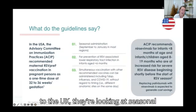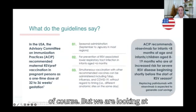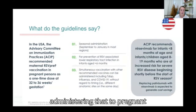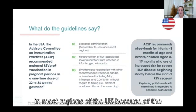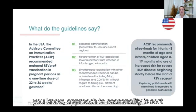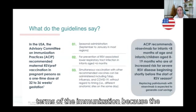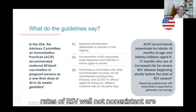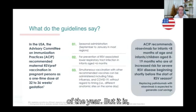But in contrast to the UK, they're looking at seasonal administration to pregnant individuals. So still the 32 to 36 weeks, of course, but we are looking at administering that to pregnant individuals between September to January in most regions of the US because of the seasonality of the RSV season. So that approach to seasonality is to provide the most bang for buck in terms of the immunization, because the rates of RSV, well, not non-existent, are much lower throughout those other times of the year.